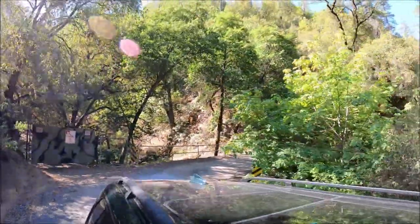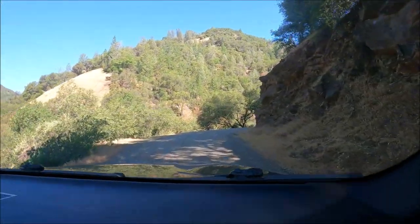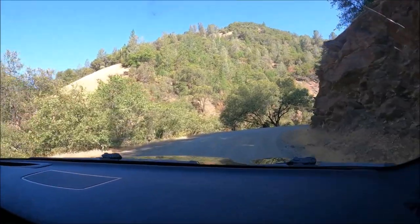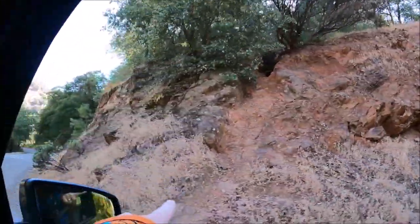Now here's the little creek. That's not a great shot. That's the little creek. You go over that. And then you're gonna go around this bend here. You see all this beautiful rock, guys. That little creek back there is all claimed up, so do not pan in that creek. You will be on someone else's claim. And you definitely don't want to do that.